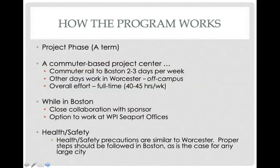So like I said, then you get the summer off, then you come back in A term and you start working on the project. And generally the way it works is students or the teams would commute on the commuter rail into Boston a few days a week. There's some ebbs and flows to that depending on the timing of the term. So at the beginning, at the end, you might go a little bit less. In the middle, you go perhaps a little bit more.